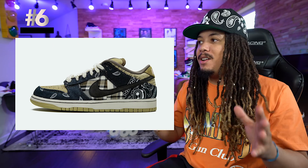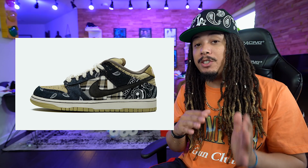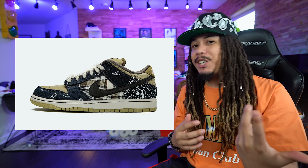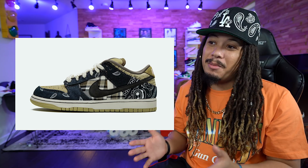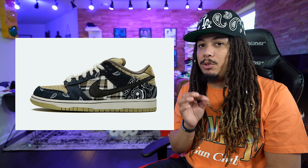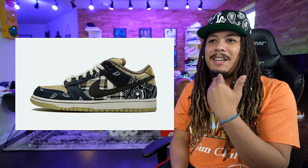Coming in at number 6, we have the Nike SB Dunk Low Travis Scott. The Nike SB Dunk Low Travis Scott released on February 29th at a retail price of $150. It feels like a long time ago, almost like a shoe I somewhat forgot released this year. It felt like quite some time. Can I be 100? Travis Scott had a phenomenal year in 2019. In 2020, he still brought the heat. I just feel like it didn't hit the same.